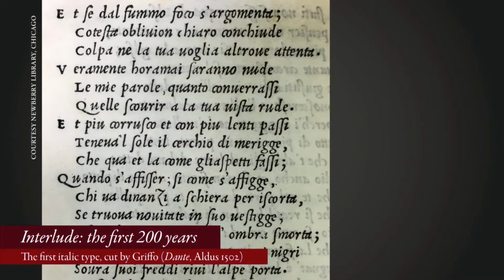But more likely, the goal was to create a very effective and attractive book and mimic valuable handwritten editions that the market wanted. In other words, it was to sell books. It was to build a reputation.